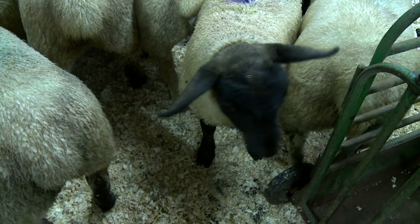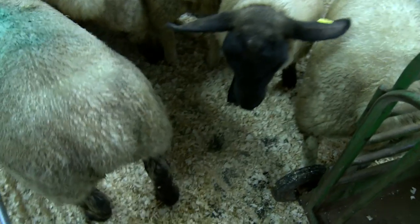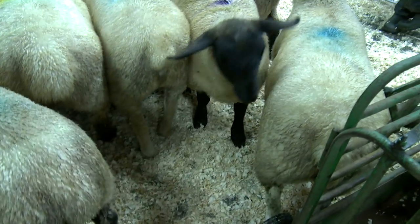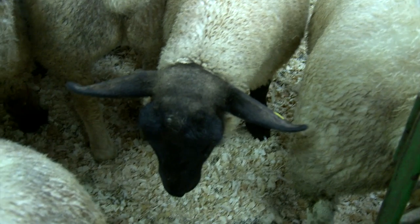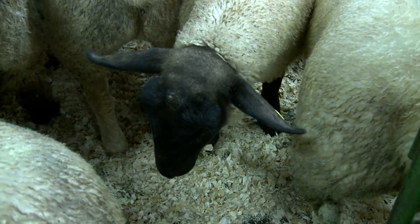Andy alluded to it earlier. You want your well-fleshed lamb, your lamb that's coming into condition score 3 rather than your 2, killing out of 2. We don't want those. The other thing is you want lambs that are grading well.